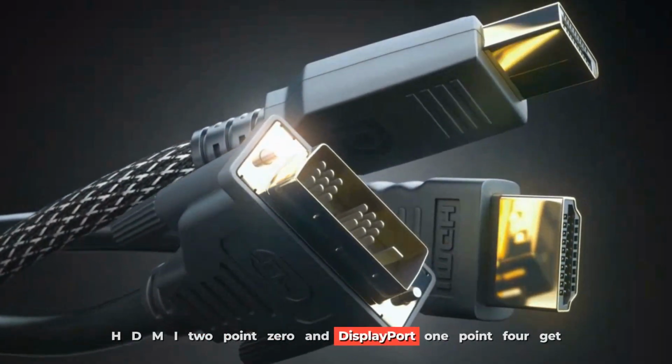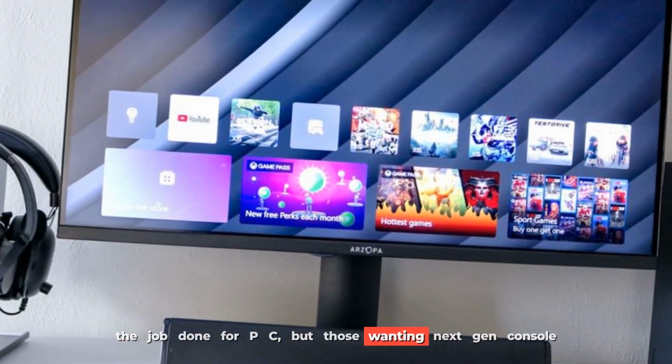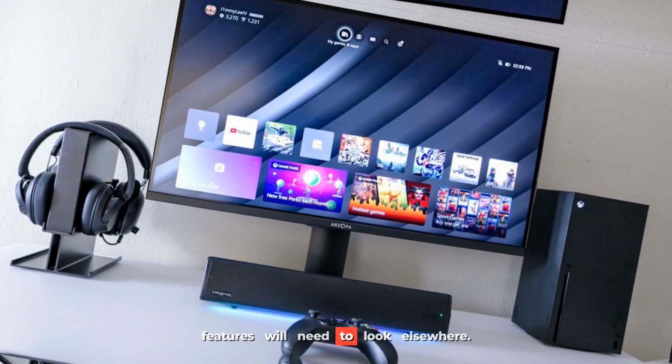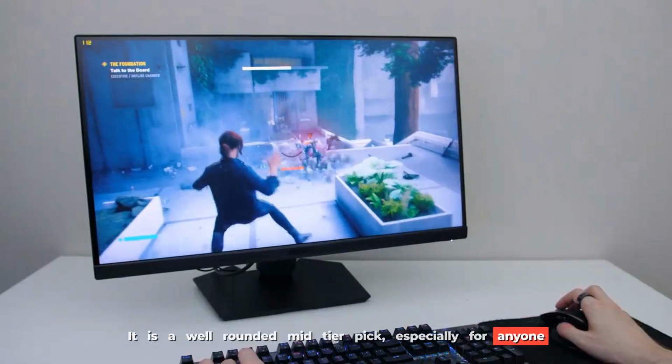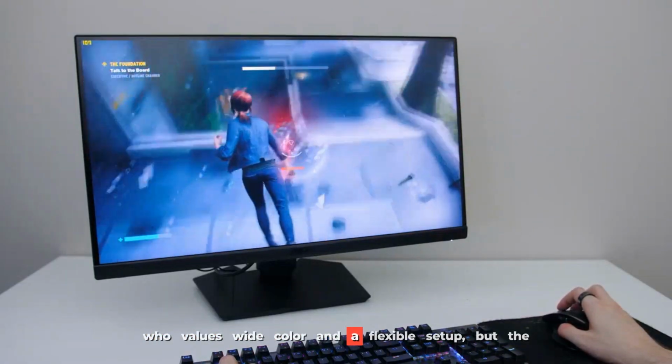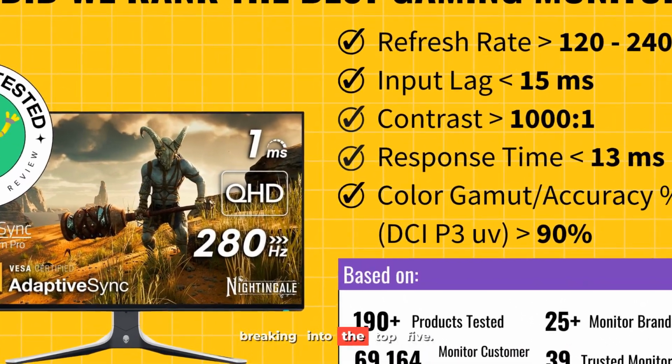HDMI 2.0 and DisplayPort 1.4 get the job done for PC, but those wanting next-gen console features will need to look elsewhere. It is a well-rounded mid-tier pick, especially for anyone who values wide color and a flexible setup. But the limitations in HDR and port future-proofing keep it from breaking into the top 5.